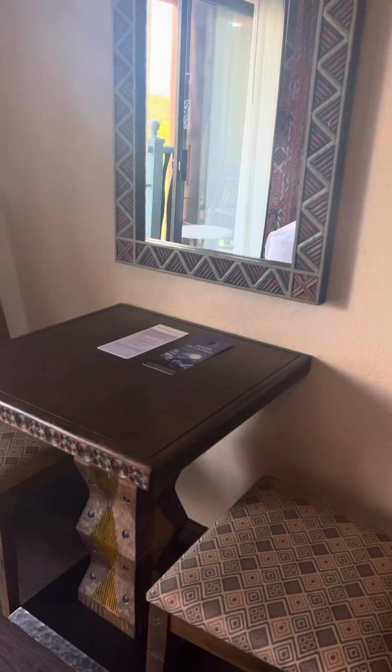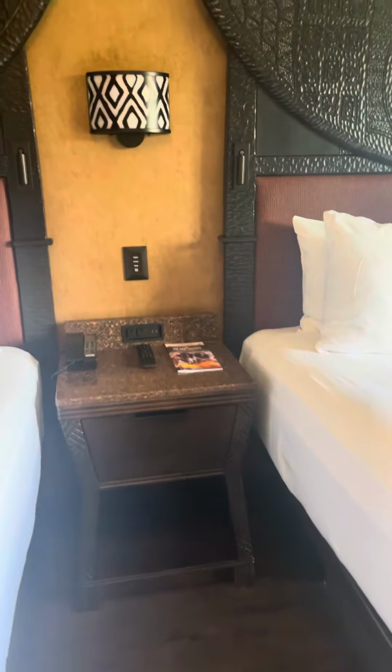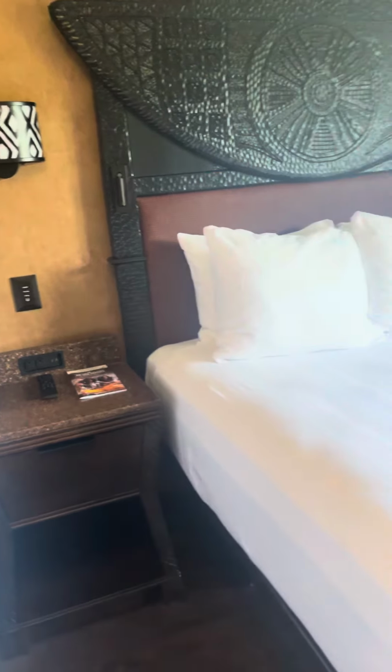There's a little seating area for two. And then on the left side, you have two beds here. Really great amount of space in this room. It's a really spacious, beautiful room.